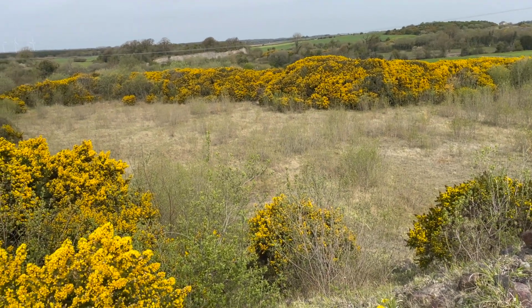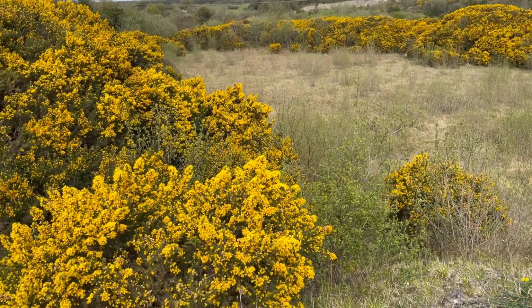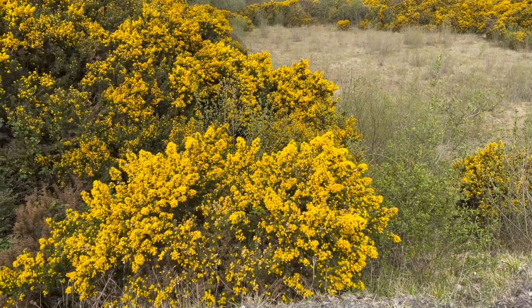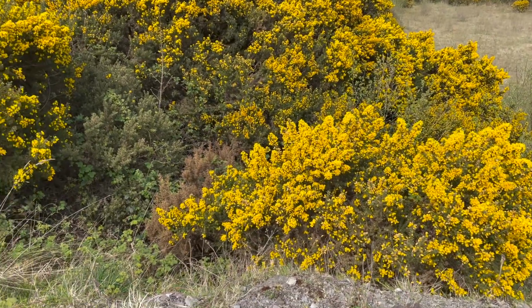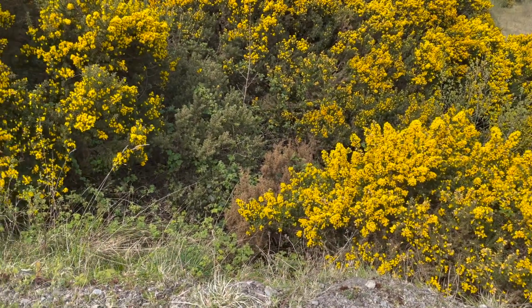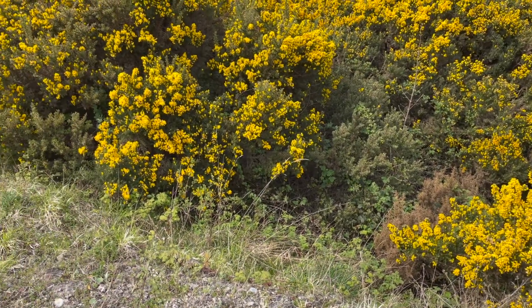Nothing is more evocative of early summer than the smell of gorse, or furze as it is more generally known in the Midlands. It's sometimes said to resemble coconut or ripe apricots, but really it smells of itself. There is nothing else like it.